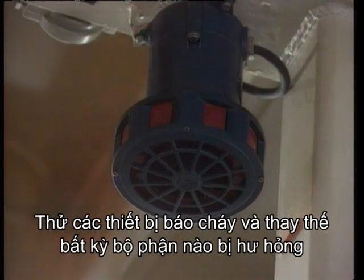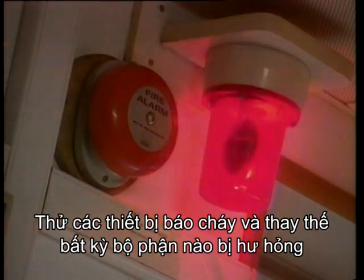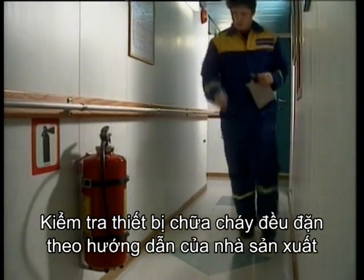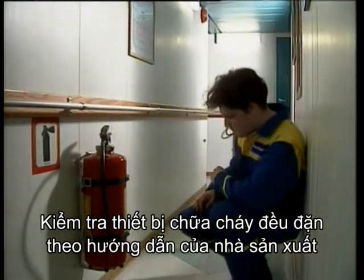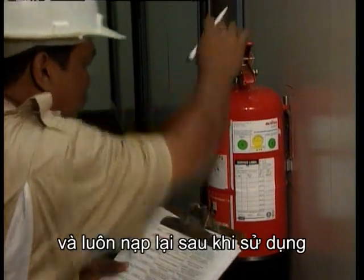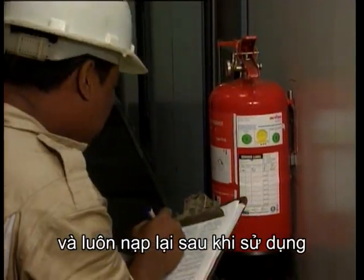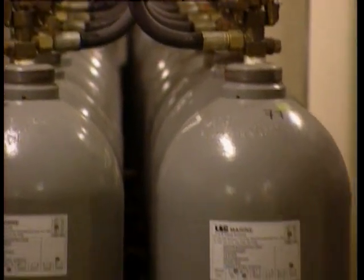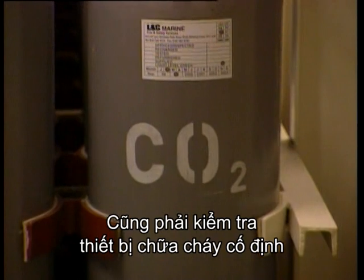Test the fire alarms and replace any components that are faulty. Inspect fire extinguishers at the intervals recommended in the manufacturer's instructions, and always recharge after use. The fixed installation should be checked too.